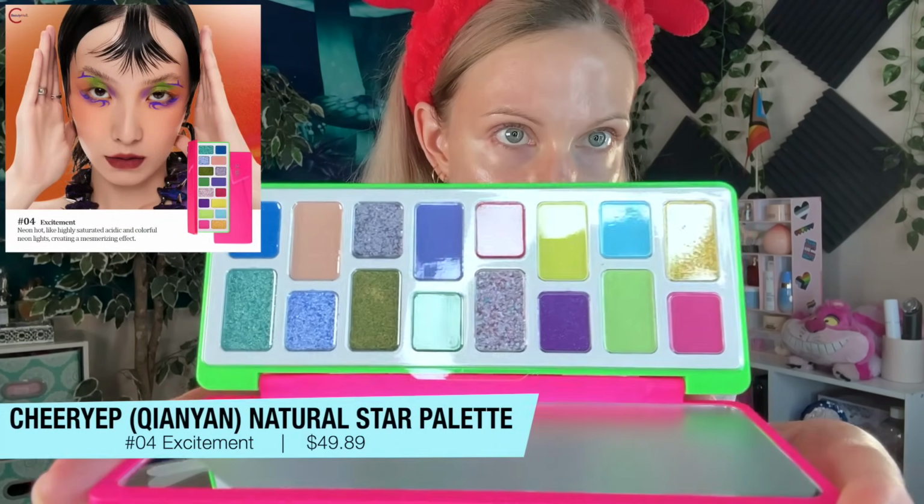I don't know this brand. We could check, but I think it's just gonna be more fun to open it up together. Ah, it's a Wicked collaboration. It's not a Wicked collaboration. This is Cheery Up. Okay, I'm so excited to see how these are.